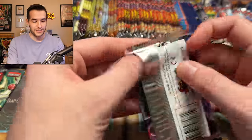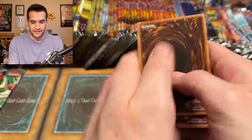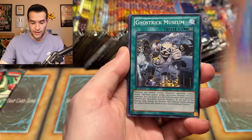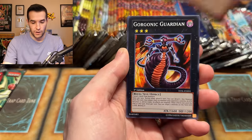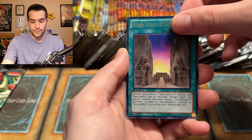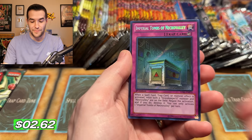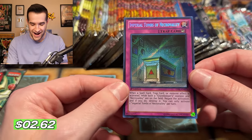Still got some Valiant packs. A couple left. So I'm still holding out hope that there's an ulti or a ghost in one of these. Because there's some good ones in Legacy of the Valiant. Ghostrick Spectre, or Skeleton, that's a different card. Ghostrick, Nico, the Gorgonic Guardian, pulled that like every pack. Photon Charge Man, Hidden Temples, and an Imperial Tombs of the Necro Valley, secret rare.